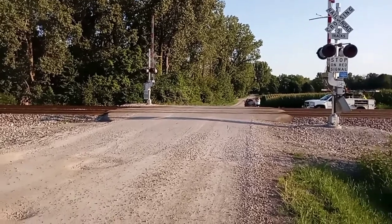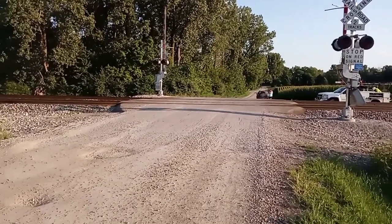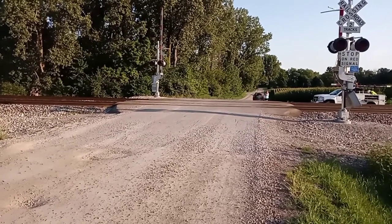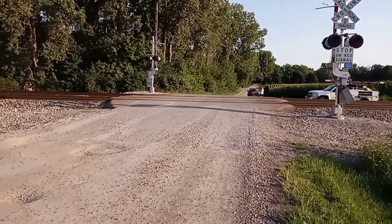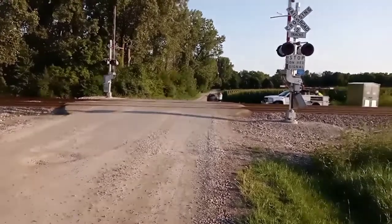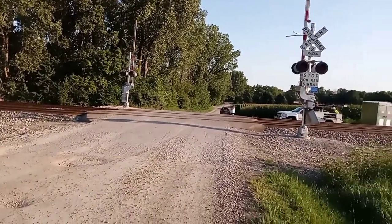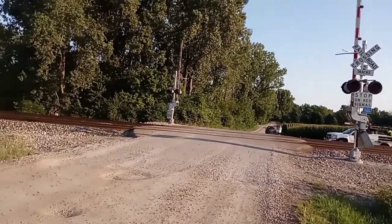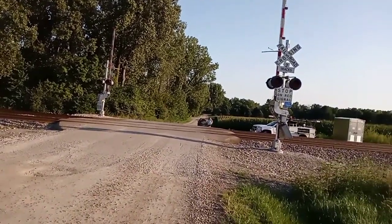So, what happened, Grandma? What, was it just stuck down? Something horrible in there went bad? Oh, so no wonder why this gate was down. So I'm gonna pause the camera for right now.